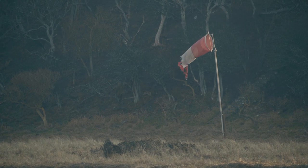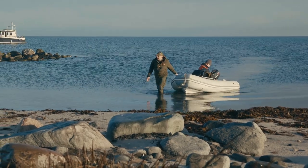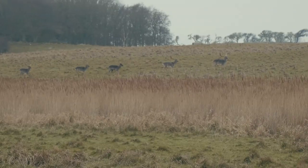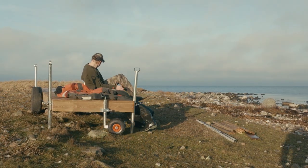The island is 100 hectares, and it's located in the middle of the ocean. It used to be inhabited by a farmer and a lighthouse keeper, but nowadays only the fallow deer and hundreds of seals thrive here, with very little human disturbance.